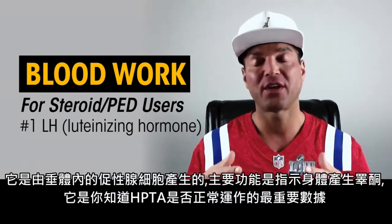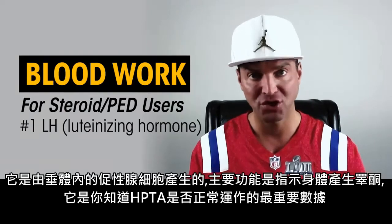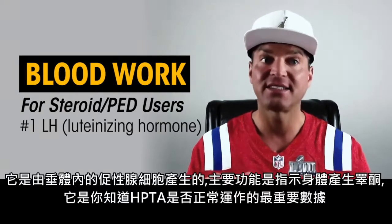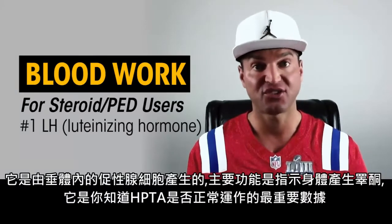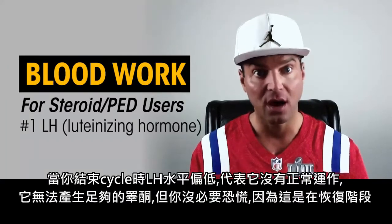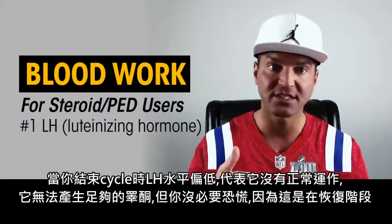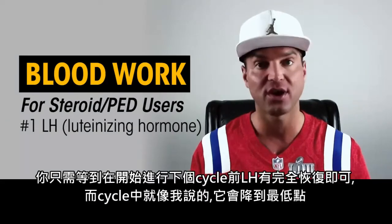It's produced by the gonadotropic cells within the pituitary gland, and its main function is signaling the body to produce testosterone. It is the most important number to know if your HPTA is functioning well or not. A low level of LH when you're off cycle means it's not functioning well and not producing enough testosterone. But there's no need to panic, because this is the recovery phase, and you just need to wait until your LH is fully recovered before starting your next cycle.